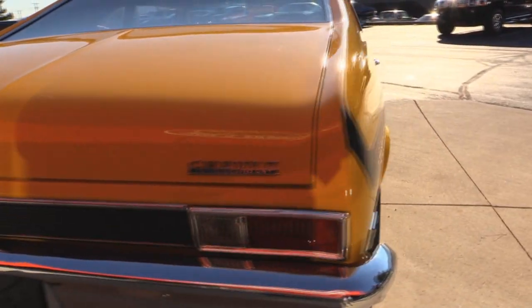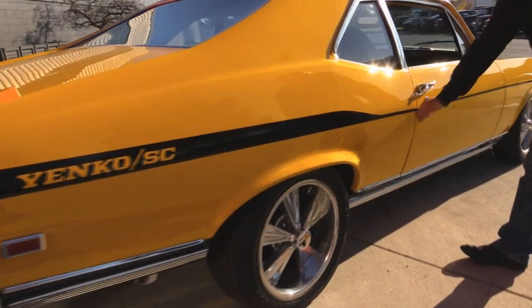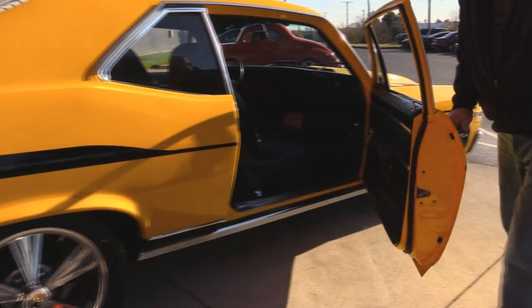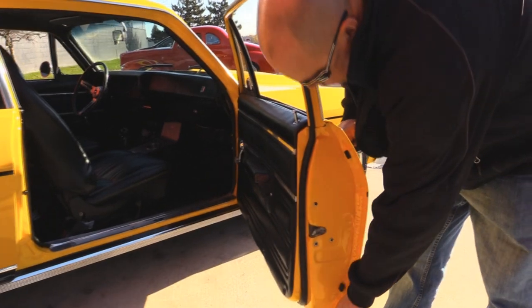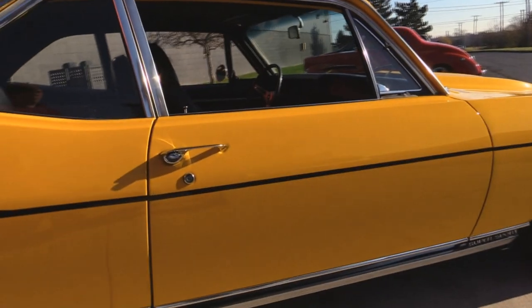Now look down the side of it also. Rocker moldings look great. Door fits nice to the quarter. Door operates nice and easy. Beautiful lips here and trim and rubber there.